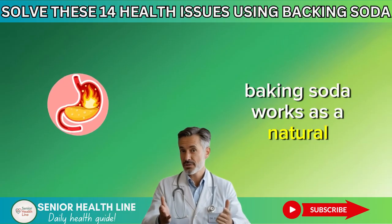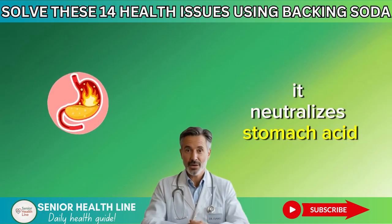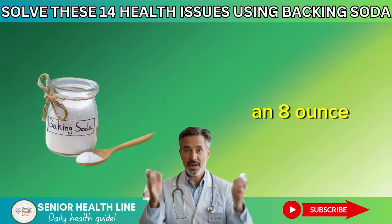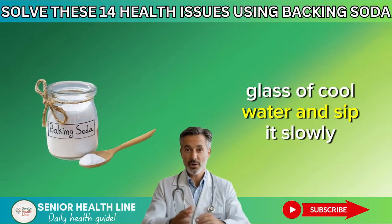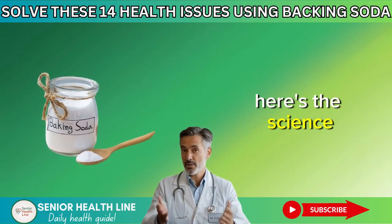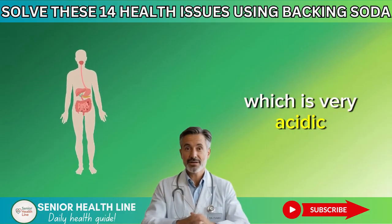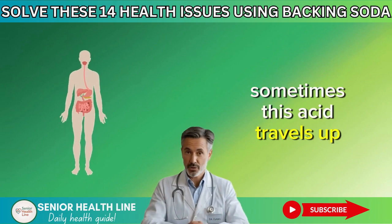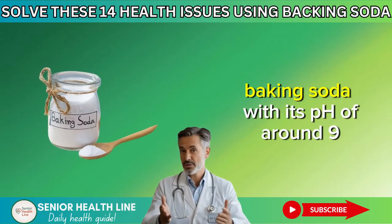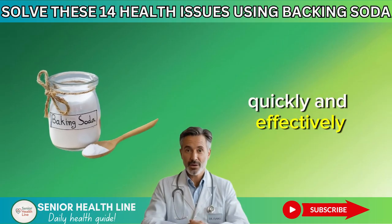Baking soda works as a natural antacid because it's alkaline, meaning it neutralizes stomach acid that's causing that burning sensation. When you mix half a teaspoon in an 8-ounce glass of cool water and sip it slowly, many people experience relief within minutes. Here's the science. Your stomach normally has a pH of about 2, which is very acidic. Sometimes this acid travels up into your esophagus, causing that burning sensation. Baking soda, with its pH of around 9, helps neutralize that acid quickly and effectively.